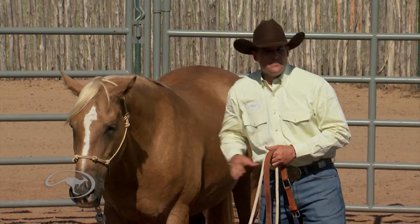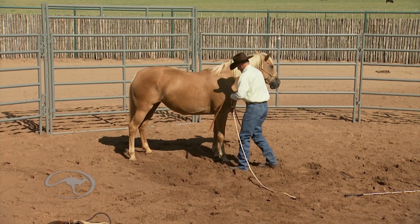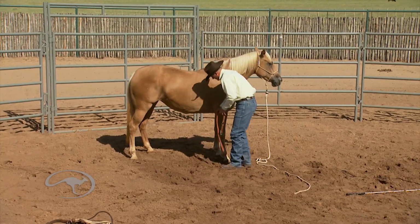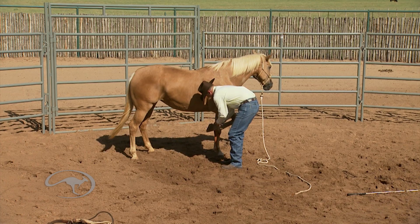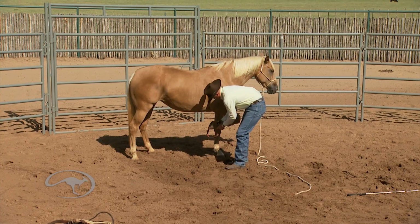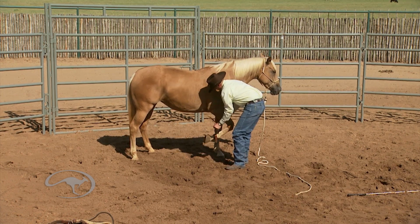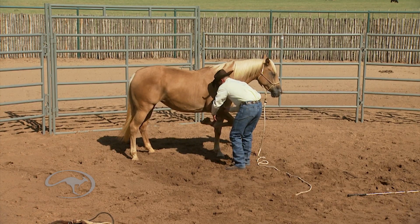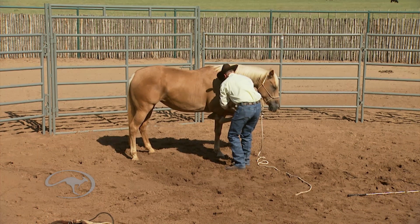So we did 1 leg, she did pretty good there. Let's do the other side. There we go, good girl. Okay. Now normally if she was kind of wild, I'd keep this lead rope over my arm, but she's pretty quiet here. So again, you lay it across, go up, here. Now everything I'm showing you is in detail on our hobbling and leg restraints DVD. Okay, pull it up nice and tight.